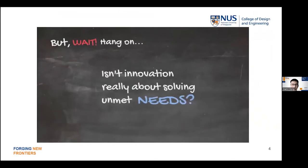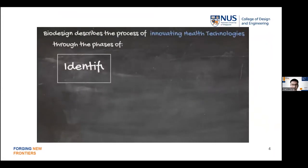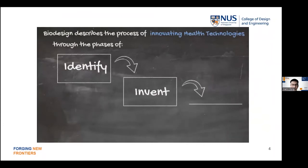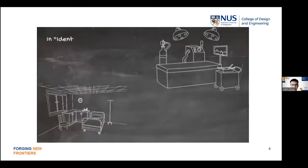But wait, hang on there. Don't you think we should start the process of innovation by first thinking about the need? In Biodesign, that's exactly what we do. By bringing innovators through the phases of identify, invent, and implement, we teach the process of innovating health technologies using a need-centric approach.